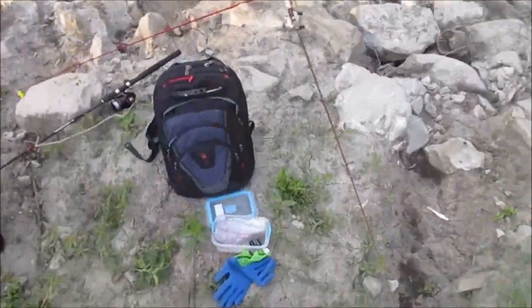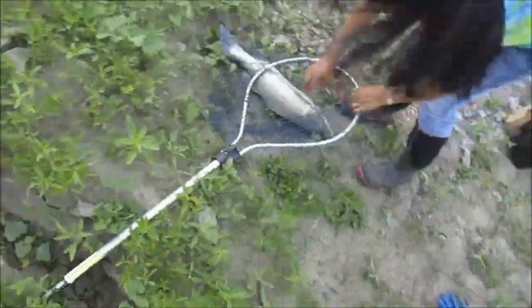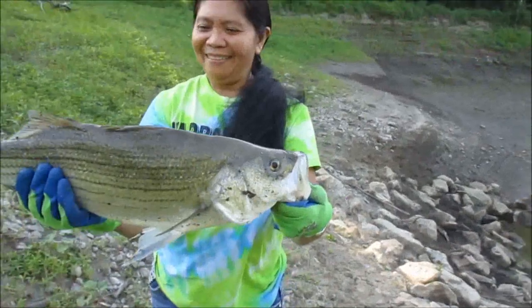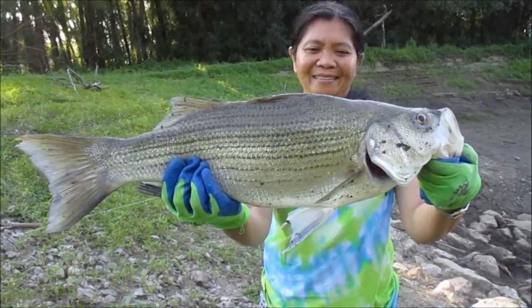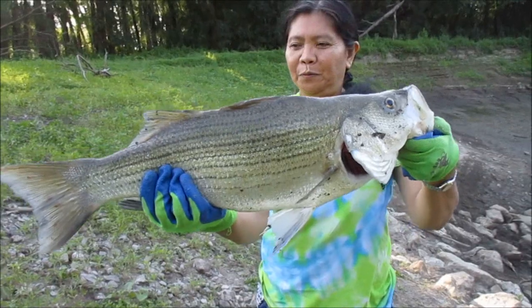Yours is as long as mine then. Mine's 24 on the wall. All right, get him without getting the fish dirty now. Let me turn my camera off. Guys, that is one hell of a hybrid striper. Oh my gosh. Wow. That is a gigantic. That's a gigantic.